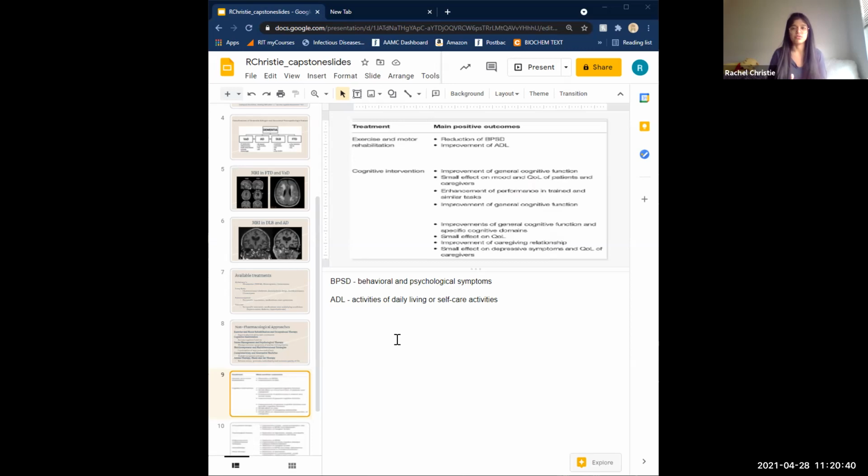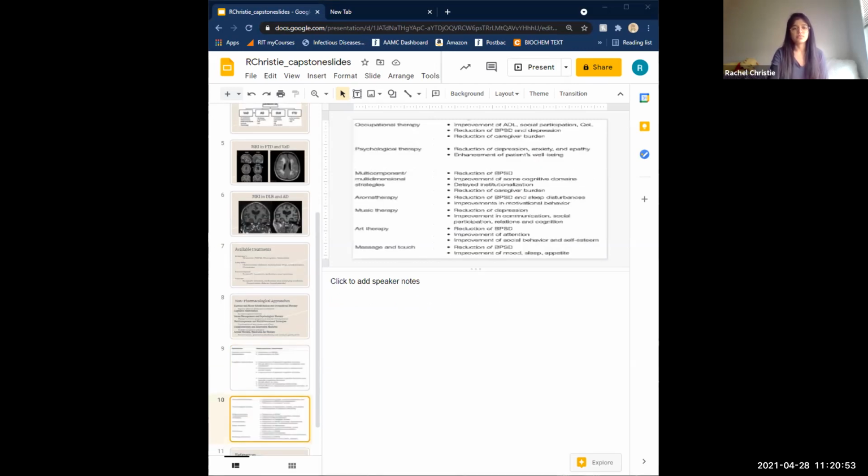Cognitive intervention improved function, enhanced performance in similar tasks, and improved general function. Occupational therapy improved daily life, social participation, and quality of life, which is what QOL means, as well as depression, and relieved caregiver burden was another important component to treatment in dementia patients. And you can see there's similar effects from all the rest of the types of therapies. And those are my references.